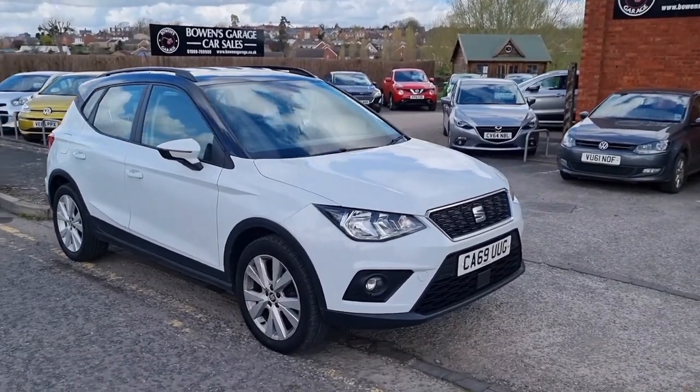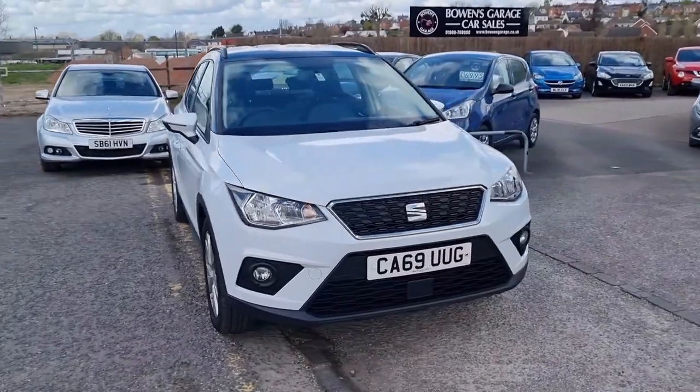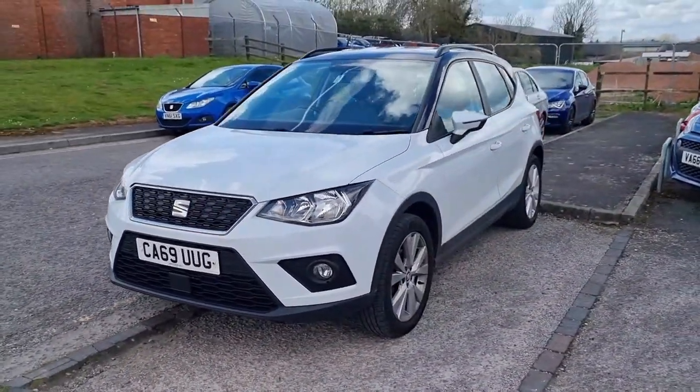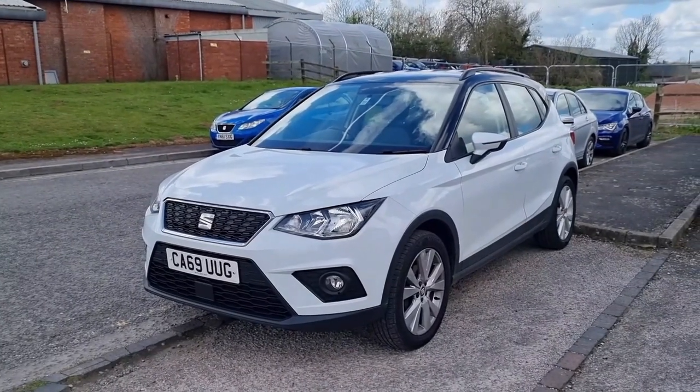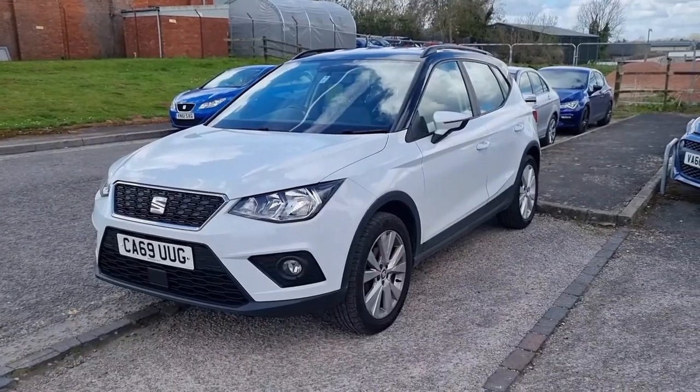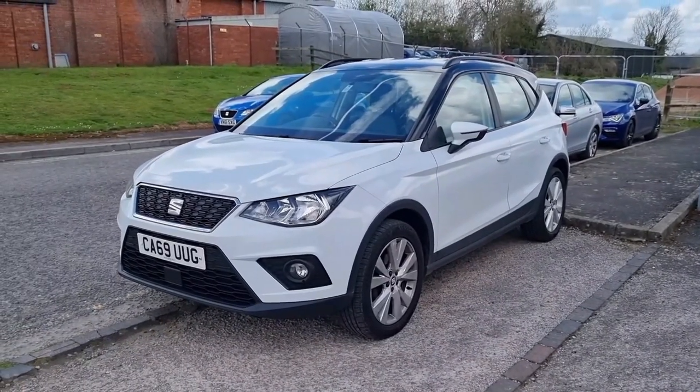It'll be retailed at £15,000. So a good value car for what's only 2 years old. Would have been 20-ish new, I would have thought, maybe even more. So I'm sure this is the sort of small SUV these days that'll be snapped up very quickly.